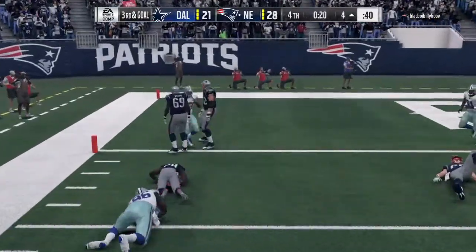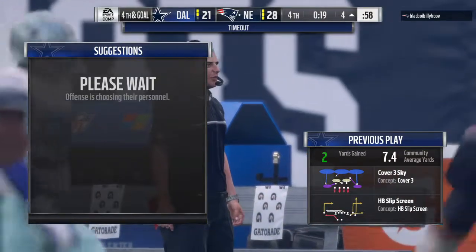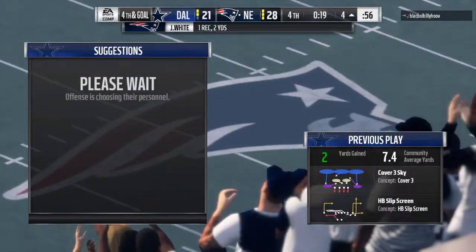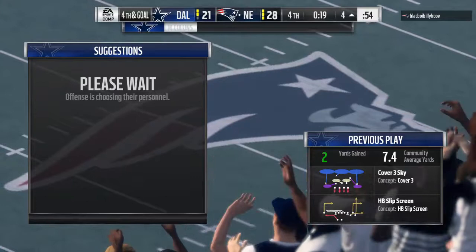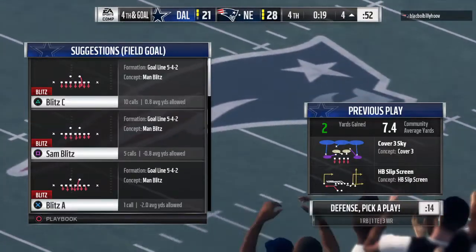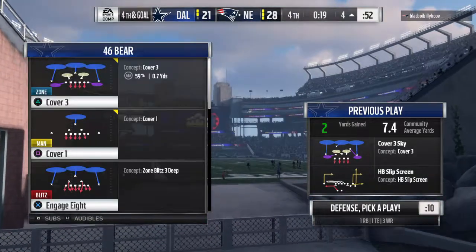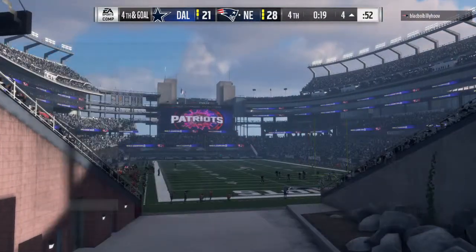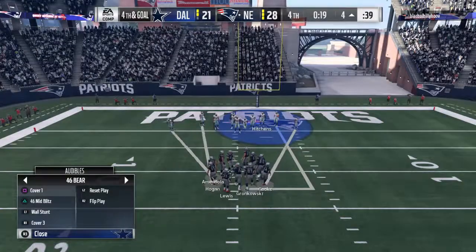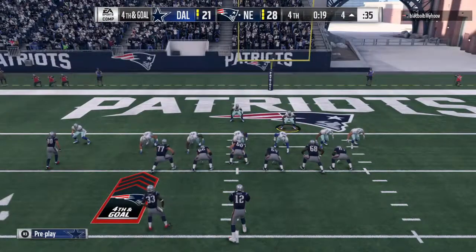This will be caught just inside the 10. And the stop will come inside the 5 at the 4. And now a timeout called by the Cowboys defense. It's just their first. They've got 2 more to use here in the final stages. Here we go. A big play in a tight game late. They're going on 4th and goal.